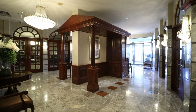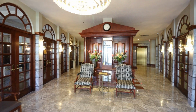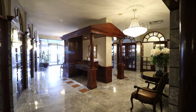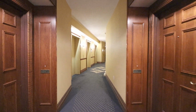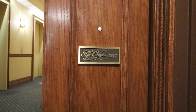Welcome to the luxurious resort-style gated community known as the Classics at Riviera. Built in the early 90s, the Riviera features three buildings and integrates 9 acres of exquisitely manicured gardens and walking paths, outdoor fireplace, gazebo, barbecue space, and with 24-hour security.